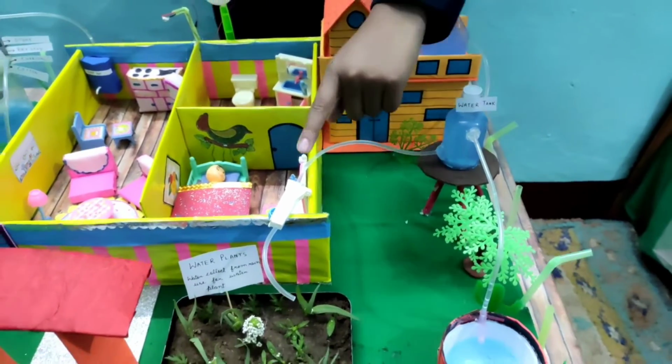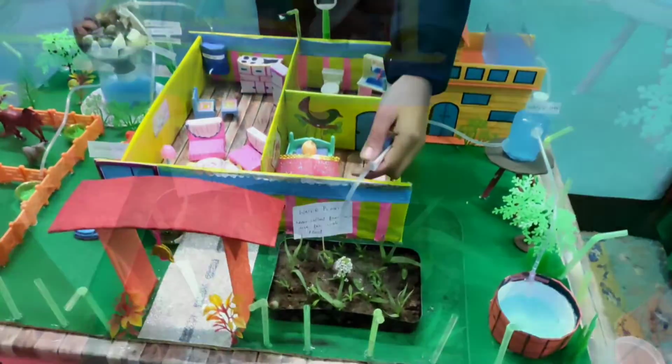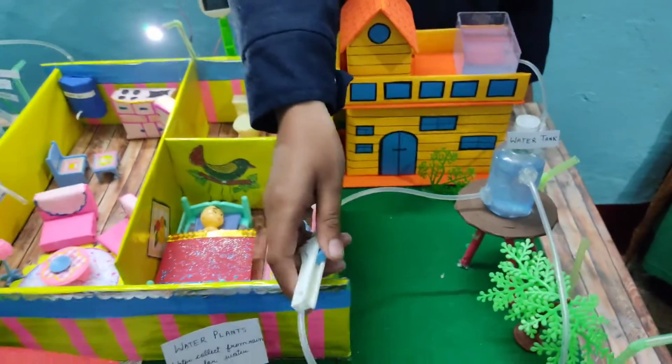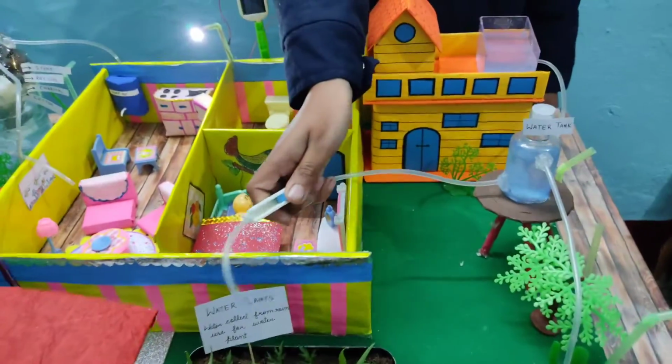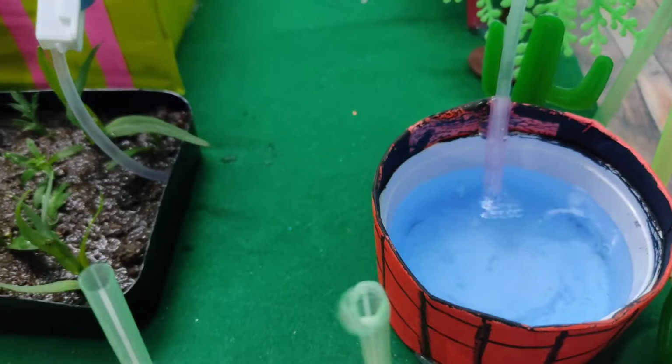From this tank, there are two outlets. One is going to water the plants, and the other pipe is going deep into the ground.